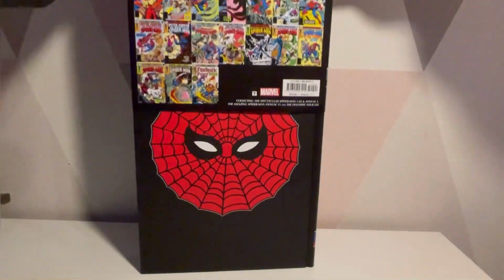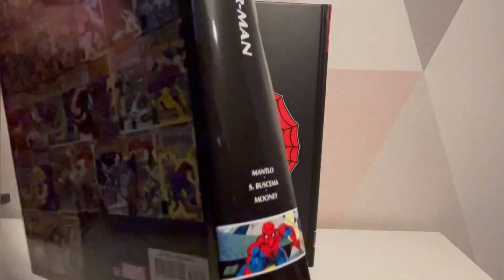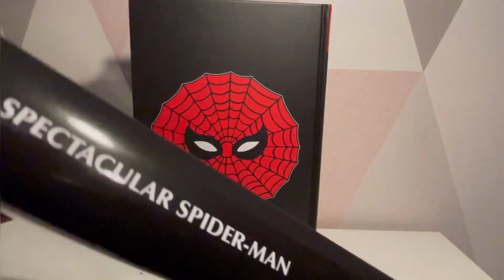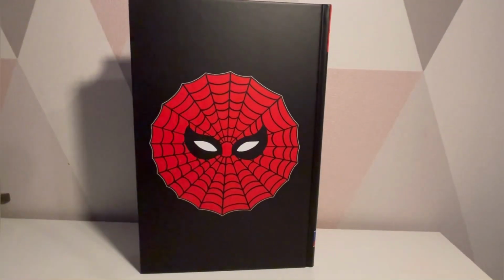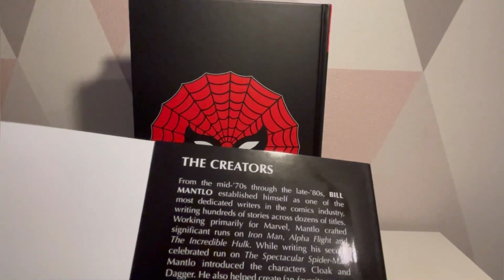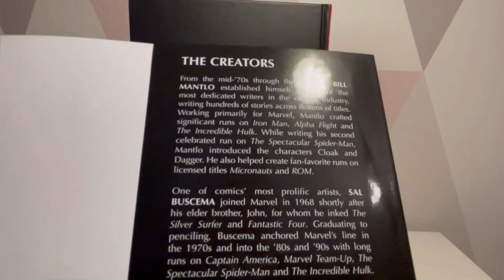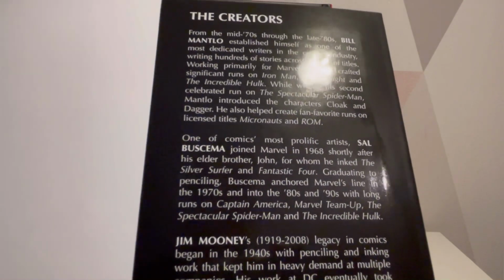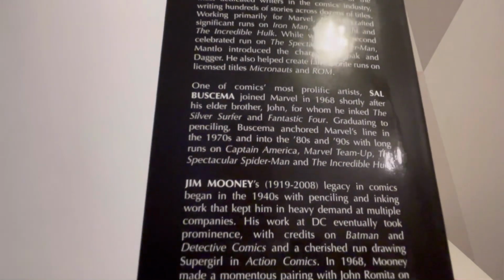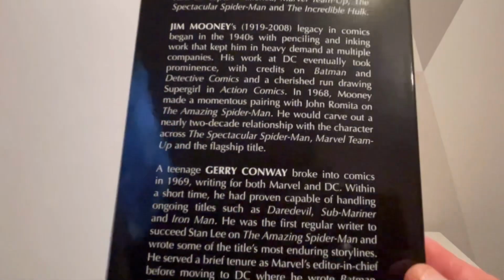So let's take the dust cover off. Oh, that is classic. Oh, sorry, I forgot to show you the side. So there we go. There's Spider-Man. It has Spectacular Spider-Man there. And the usual Marvel Omnibus there. Underneath there, it has the creators. So, Bill Mantlo. And then we got Sal Buscema. I really hope I'm pronouncing these correctly. We got Jim Mooney, Gerry Conway, and then Archie Goodwin.